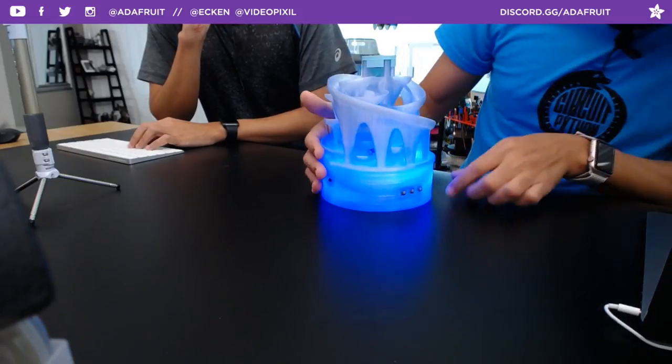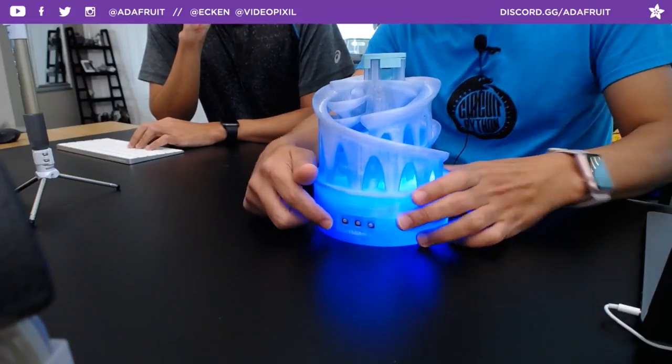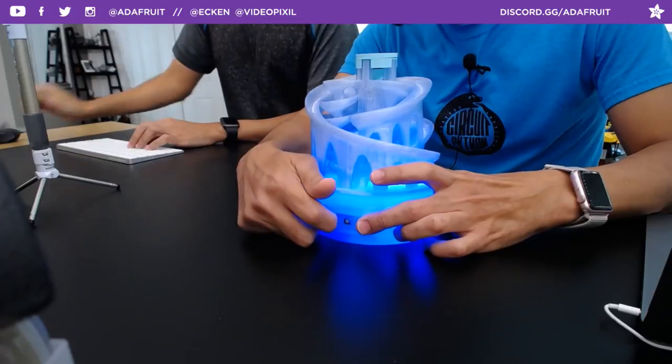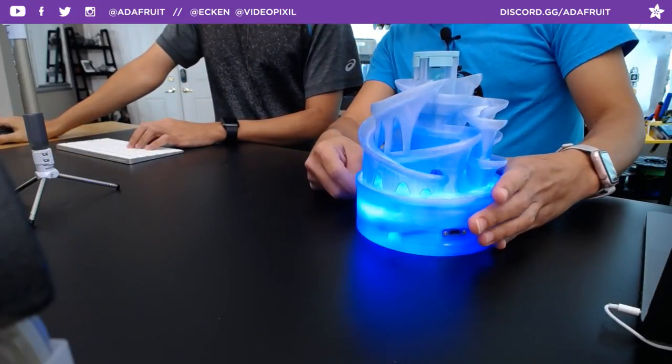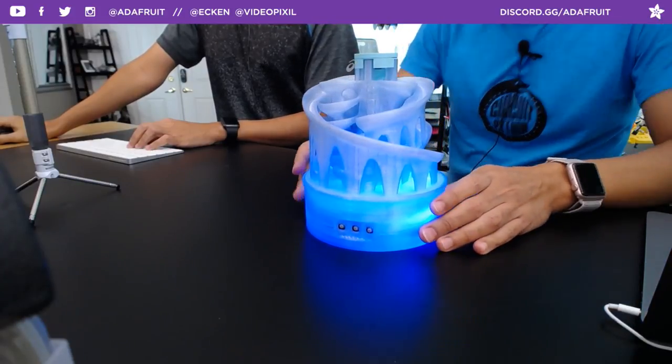Touch one of these buttons here. Everything's backwards on the camera. Is it that one? Do you want me to go with overhead? You can start with... There it is. Hey, there it goes. You want to do the overhead?